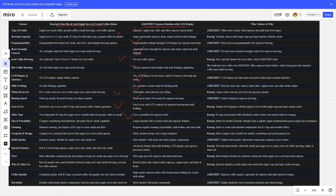Size and portability: Keurig is better. Cleaning: Keurig is better. Footprint design: Keurig is better. Build quality: AMZCHEF is better. Special features: Keurig is better.